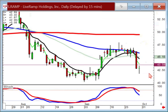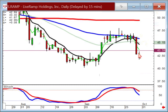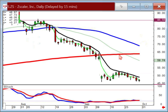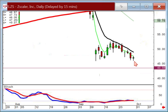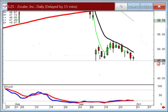And RAMP, same scenario. You can see the failure here at the 50 with the indecisive trading. If this opens lower, another prospect of a big selling day to the downside. We were going to buy ZS on that same basis. Still becomes a viable trade if this opens lower tomorrow, which means breaking out through this level, putting you into wave 3, high probabilities you've got more downside.